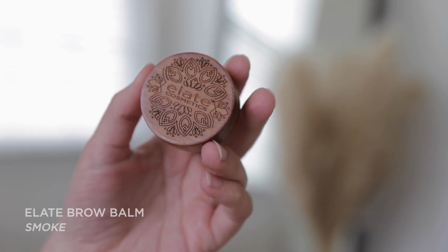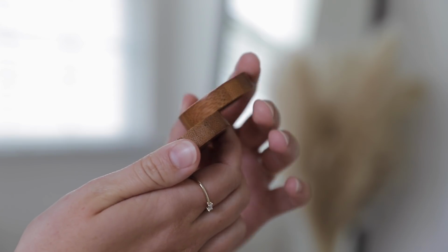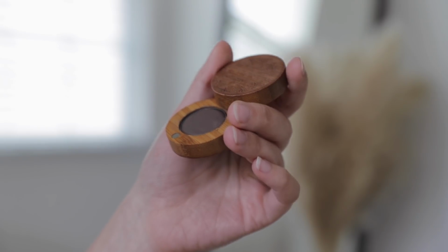And then again, for brows, I just have one product. This is the ELATE Brow Balm in the color Smoke. And I really like how easy to apply this is, and the fact that the color really lasts all day without ever needing to be touched up.